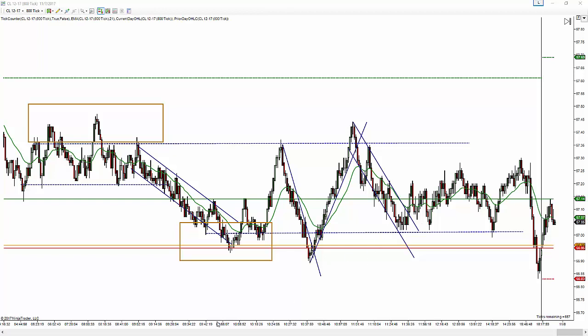Well, it was really just a consolidation day more than anything else. Pretty tight range, really only from the high, which was in the overnight, say 57.60, to a low of, let's call it 56.90, 70 ticks, but that's in the overnight.